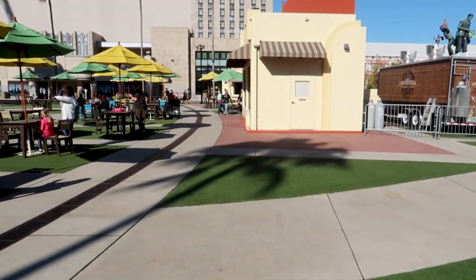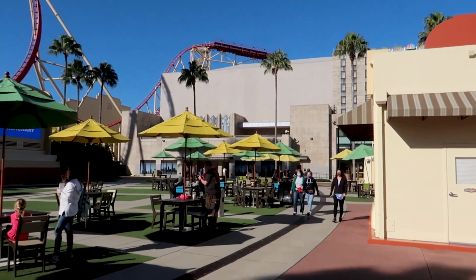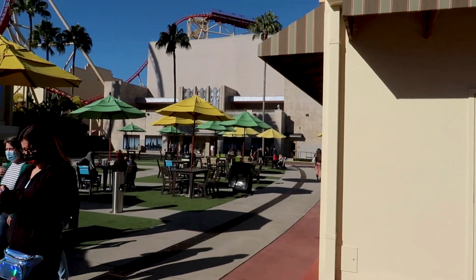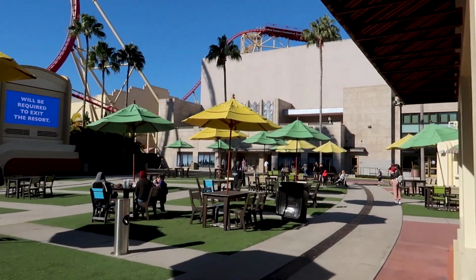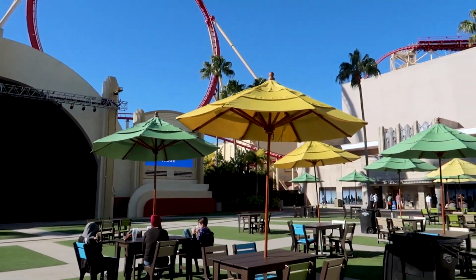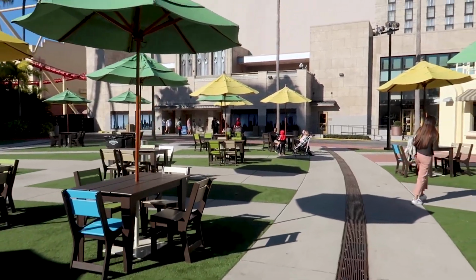I do like that Universal did add these little tables with some umbrellas and stuff out to this front area. It really helps expand some eating sections where people can sit, eat, take a break, drink anything they might have, especially if they're waiting on anyone doing Rip Ride Rocket. So that's always kind of a nice thing to see, that they're trying to do something to help out with that.